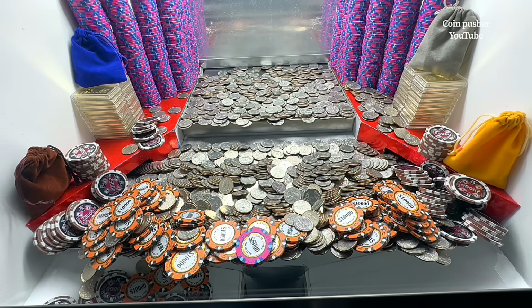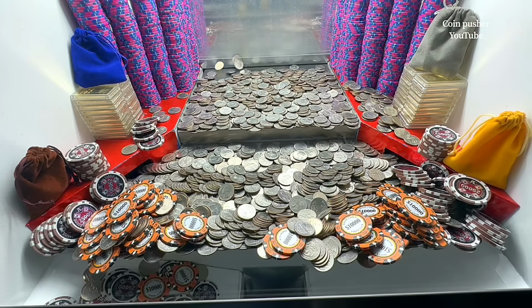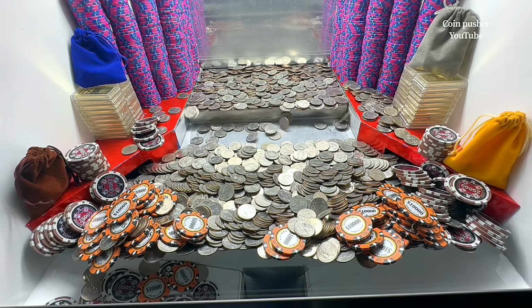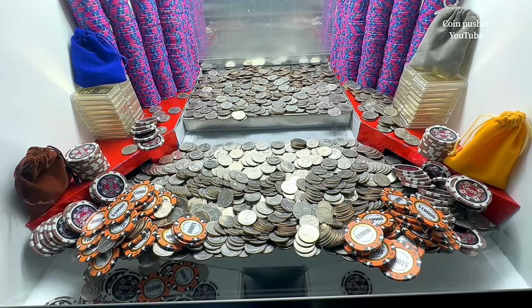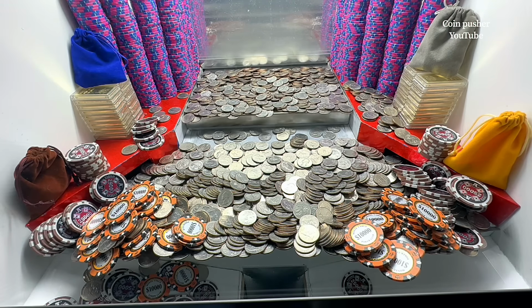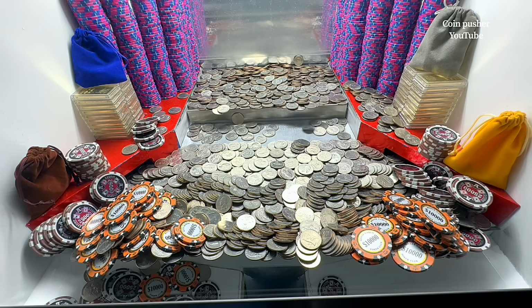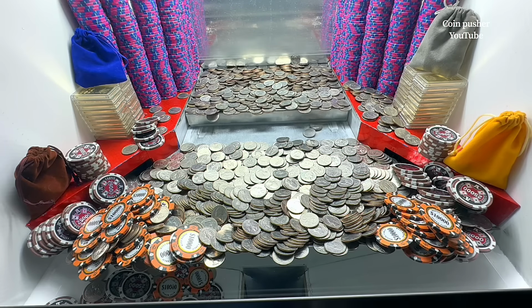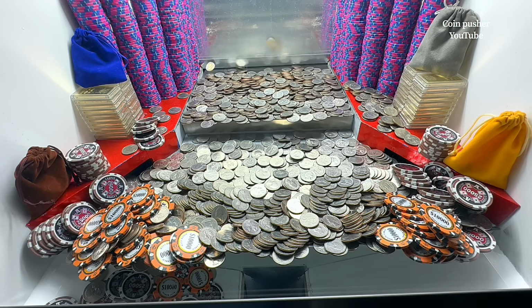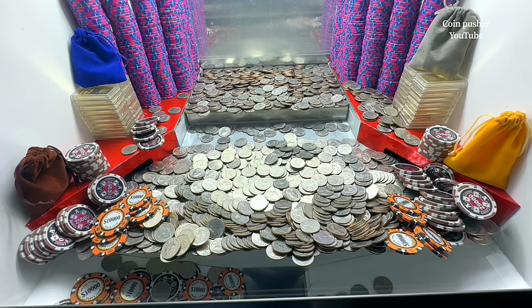This is amazing. We've pulled quite a bit out of here. A little over our 5 million already. So this is pure profit from here on out, which is super nice. It's a good feeling right there. We got the center cleared out. The corners are moving pretty decent. Of course, we got quite a bit of quarters now. We just got an extra 1,000 of them.